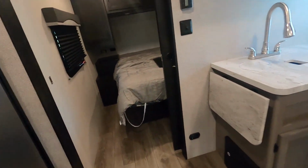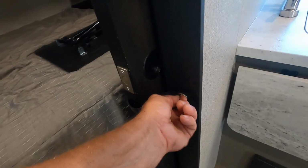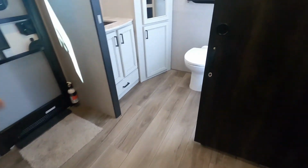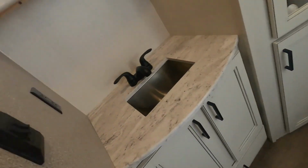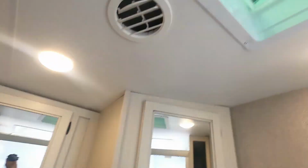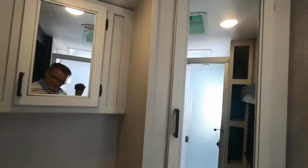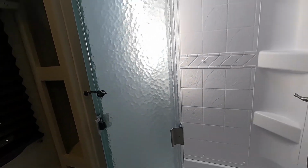Continuing into your sofa area, your own lighting up here. A couple things to mention before I leave the living room here. For travel, make sure that your doors, your bedroom door and your bathroom door, are both secure back here for travel. And here you have a fan and lighting. You will have to hand crank that one open. 110 as well. Also make sure that your shower doors are secure for travel.